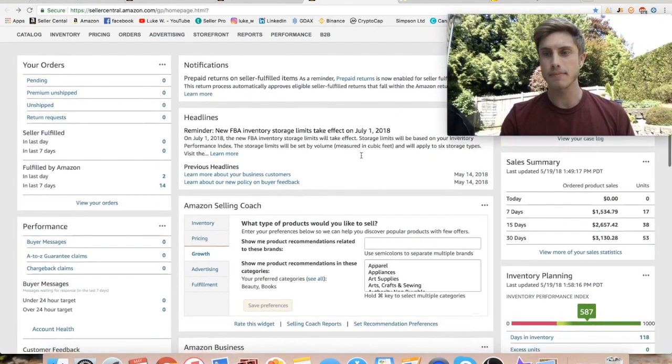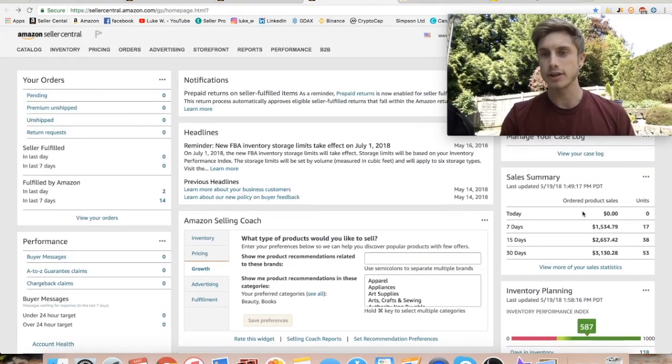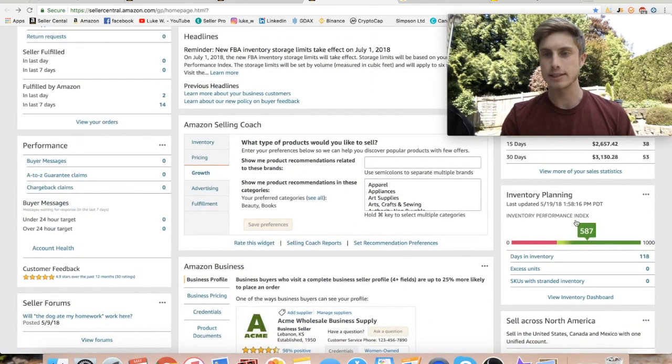So if I go over to my account here, it's going to be right under your sales summary. You can go down and see where it says inventory planning. Basically, it'll show you your score right there, which updates every week. You can just click right into this.